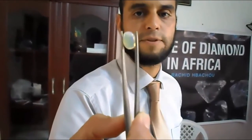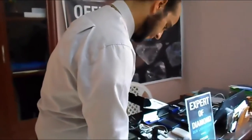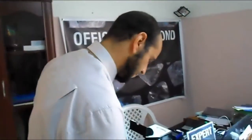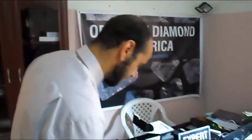This is white opal, natural opal, very beautiful. You can see rainbow, different colors like in rainbow. You can see here this gemstone. This is smoky quartz. Here I have natural lemon quartz.